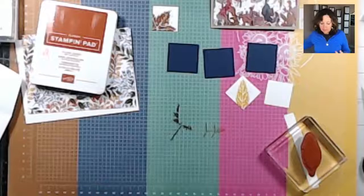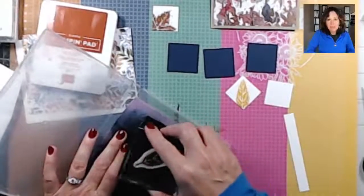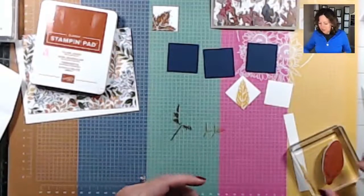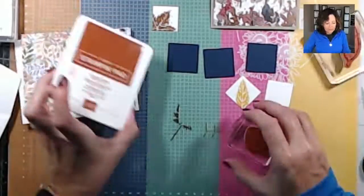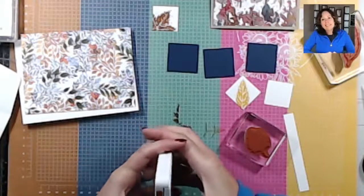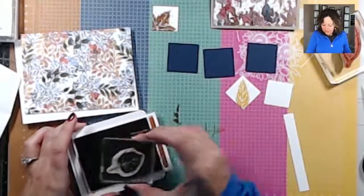Look how nice I'm being, putting my inks away as I go, only to pull them right back out, most likely. We'll see. And then this last one is going to be in Cajun Craze. Didn't quite want to open, did it?